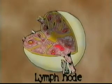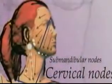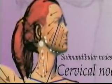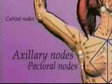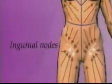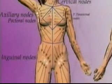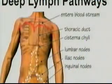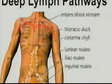However, some of the main lymph node groupings are the submandibular nodes, a chain of cervical nodes cleaning the lymph from the head, the axillary nodes, cleaning the lymph from the arm and upper torso, and the inguinal nodes, cleaning the lymph from the legs. After the lymph has entered the inguinal nodes, it goes deep into the body and travels up the thoracic duct, which picks up the lymph from all the organs, eventually dumping the lymph back into a vessel near the heart.